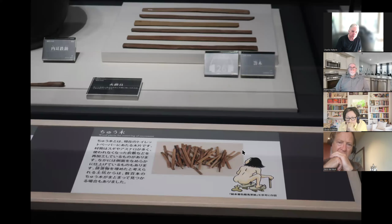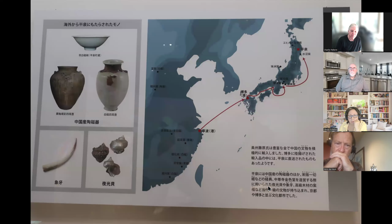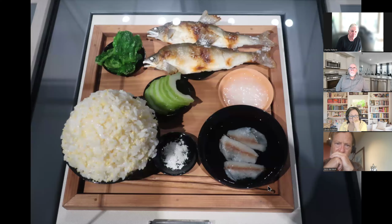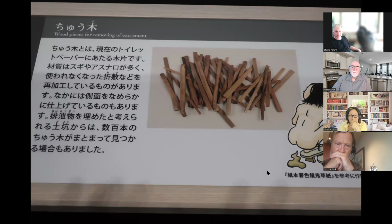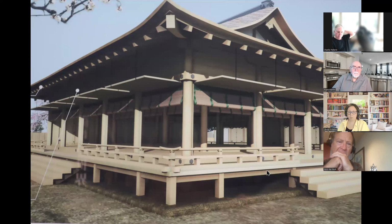This is a museum. This is showing me these sticks again and how you're doing it to clean your rear end. This is the trade routes of the time. This is a meal in the year 1600. That looks awfully like what we eat today, doesn't it? Real sticks. The buildings.